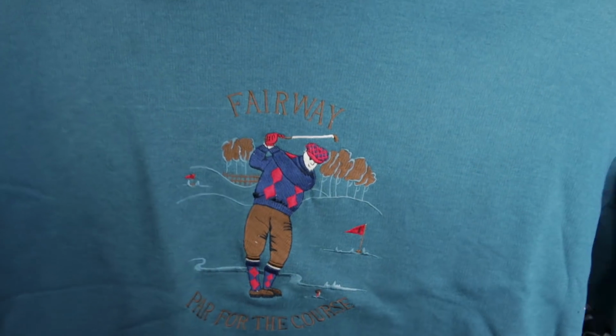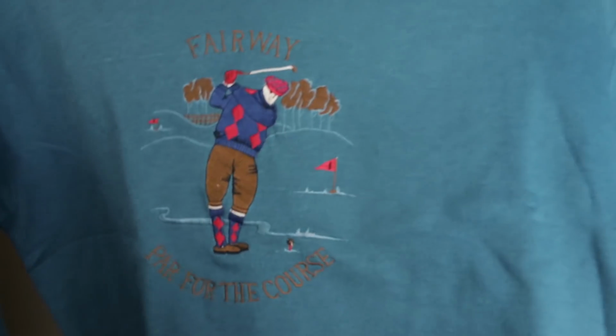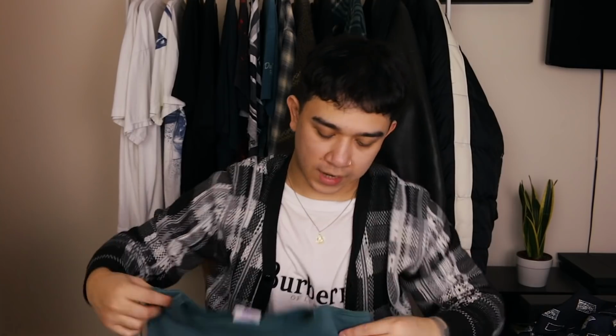Next up, we've got a vintage golfer's sweater. Look at my man just enjoying his retirement. Fairway, par for the course. Words to live your life by.